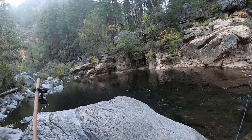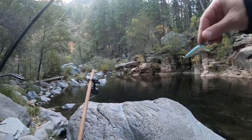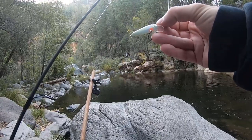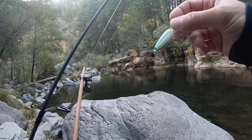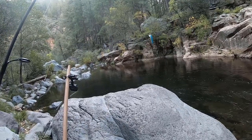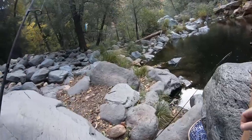Something I had last year, and I caught my first ever Gila trout on it. It's the sexy shad is what this thing is called, according to its packaging. Now this time it is modified. It's got one single barbless hook on there. As I've seen with the other stuff I've modified, it's probably gonna be hard to get a hook set, but I at least wanna give it a shot. You know, these trout seemed to like this thing last year. I don't see why this year would be anything different.